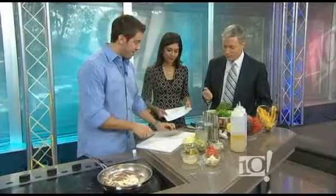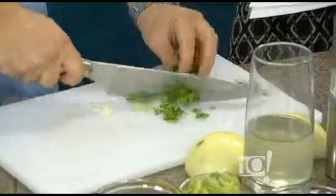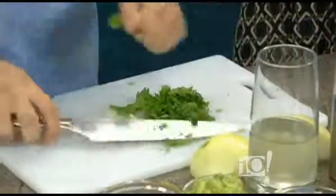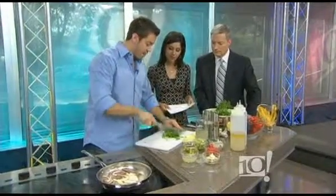So you just ripped a big handful of cilantro off. Yeah, it smells so fragrant. The fresh herbs are what get you with this. So you're not blending it, you're just cutting? Yeah, just going to cut it up. Going to cut it up pretty finely.